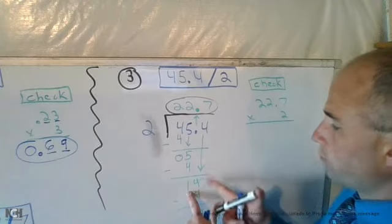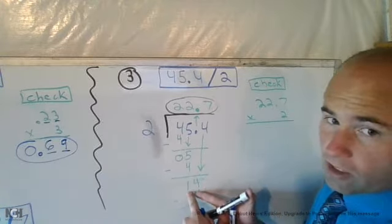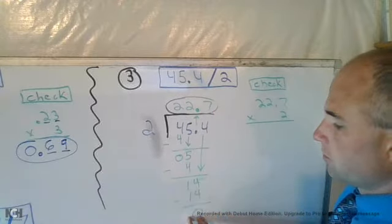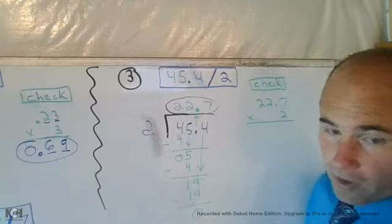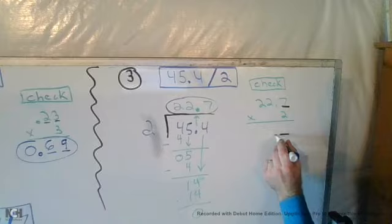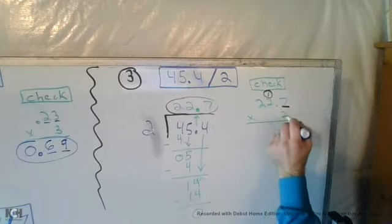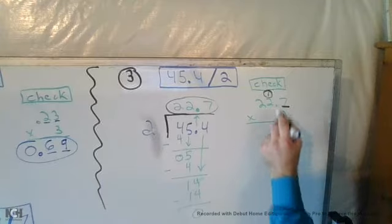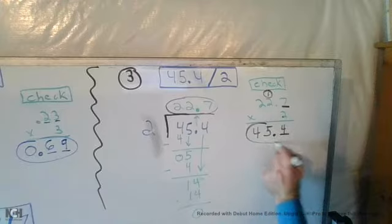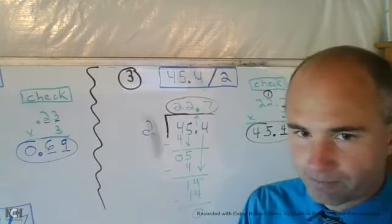Then I brought down this 4/10 to give me 14 here. How many 2's go into 14? 7. 7 times 2 gives me 14 with nothing left over. Now I'm going to check myself over here. I notice one place value. 7 times 2 gives me 14. Carry the 1. 2 times 2 equals 4 plus the 1 equals 5. 2 times 2 equals 4. And that is what I started off with, 45 4/10.